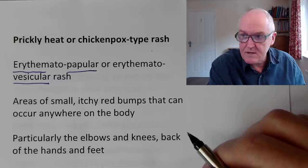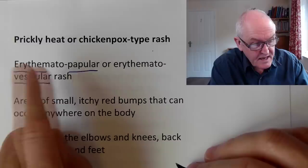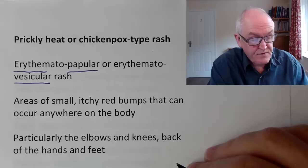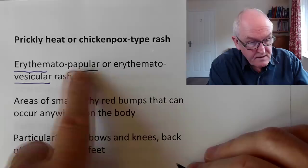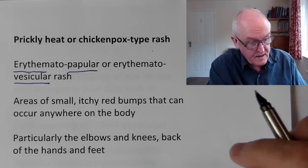And this is true. Typically in the early stages of chickenpox, which of course you see all the time in kids, it's erythropapular. You get these reddish, hardish lumps on the surface of the skin. Then over time, they become fluid-filled. They become erythrovesicular. So erythropapular means red and raised lumpy, and erythrovesicular means red and fluidy inside, like a little blister. That's all those terms mean. So you can get both of those. Areas of small itchy bumps can occur anywhere on the body in COVID-19.